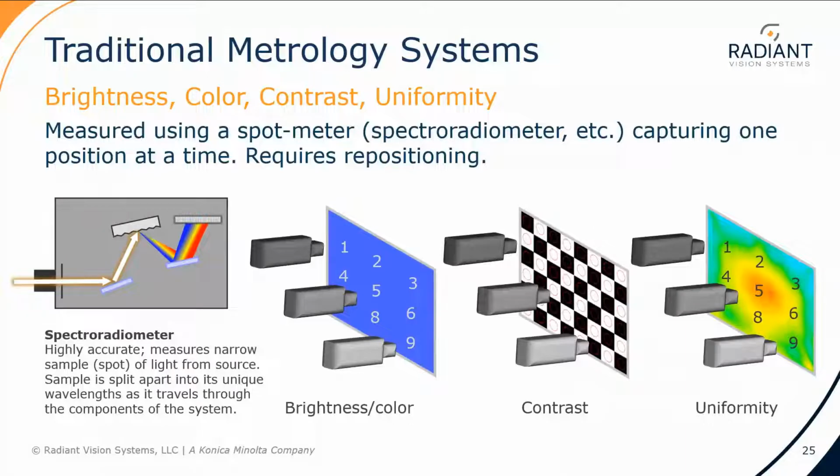The original system designed for light and color measurement was a meter that relied on measurement of a single spot of a display at a time. A classic example of this is a spectroradiometer, something that is still widely used, of course, in the industry today. The instrument is extremely accurate. It captures a very narrow sample of light and uses internal components to split it into its unique wavelengths so we can calculate precise power per wavelength. A spot meter can be used for brightness, color, contrast, and uniformity measurements.